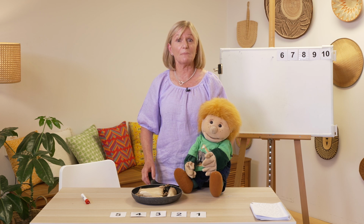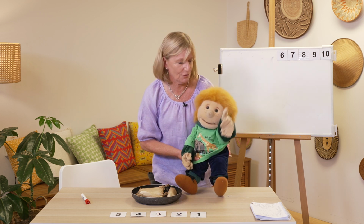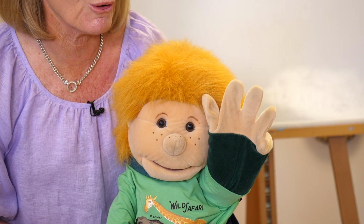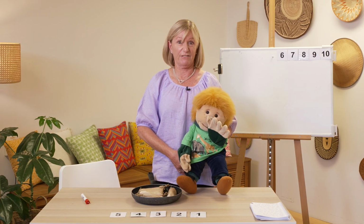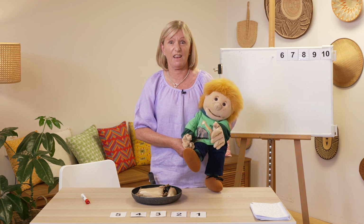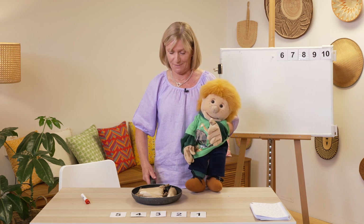Carlo and I would like to finish up today with the song that we've been practicing, which is all about the number count 1, 2, 3, 4, 5. I wonder if you know this song. It's actually not about 5 fingers, Carlo. It's about 5 fat sausages. If you know it, we'd love you to join in.